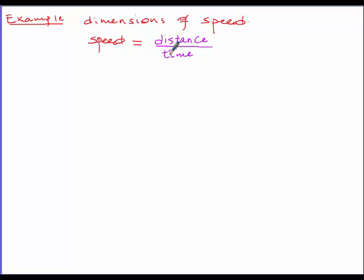Symbolically, V is the symbol for speed, which is the same as distance S divided by time. Sometimes I can use L, because the distance between two points is the same as the path length between these two, or the straight length. The distance from A to B is this straight path. So distance S is the same as L. So the dimensions of speed are L divided by T. This is the dimension of speed.